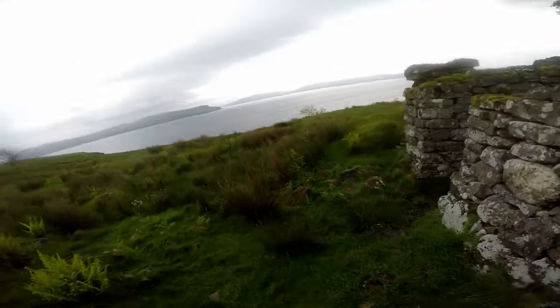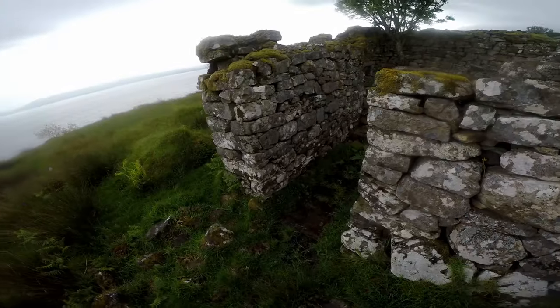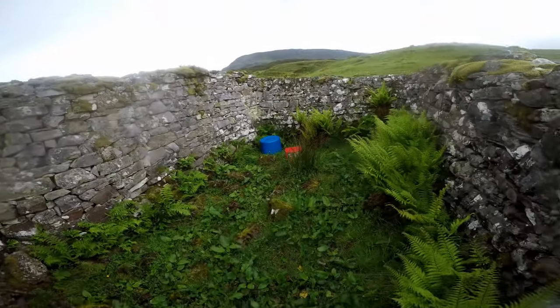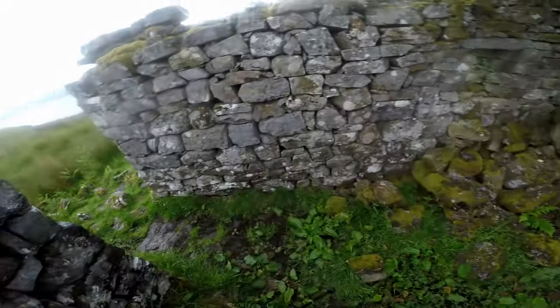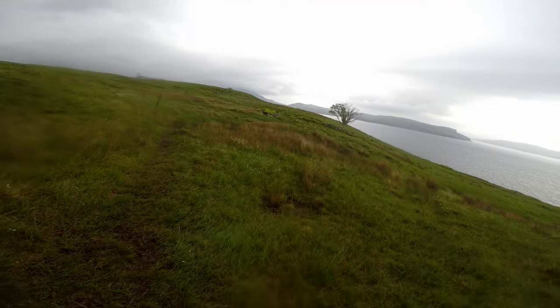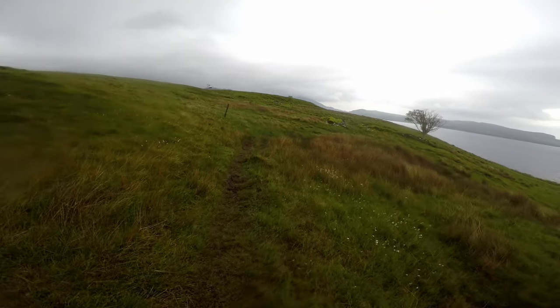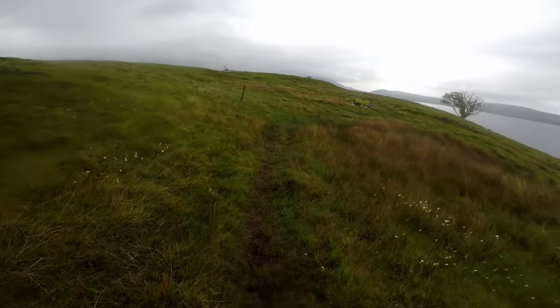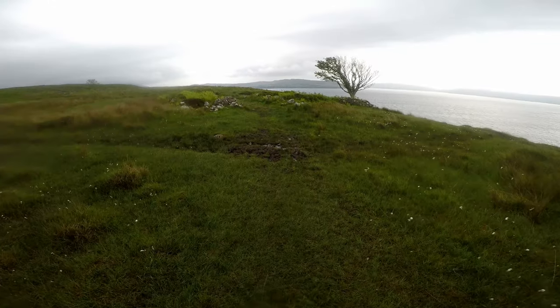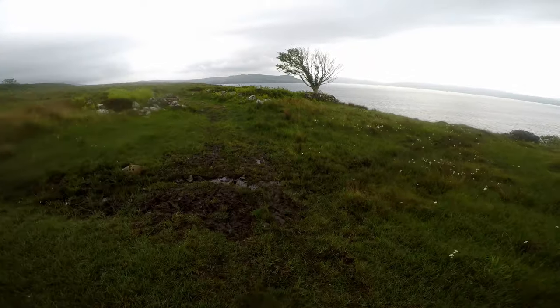Yeah. Looks like the remains of a house to me. Yep. Due to the Highland Clearances, I would think. Yeah, there's some remains of some other buildings over here. So, some more remains here.